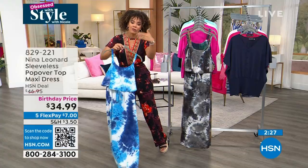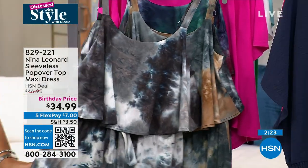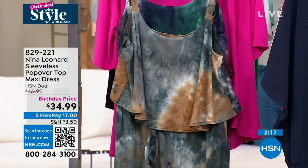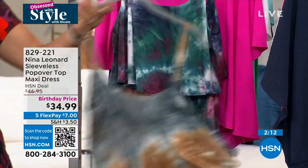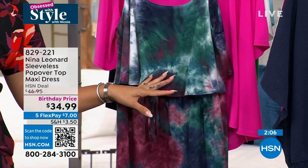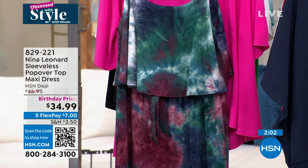Adjustability with those straps. So let me run you through the colors again and then help you with the sizing. This is your gray multi option if you want to go ahead and pick this up. It is buttery soft. You will care for this in the comfort of your home, so no dry cleaners to go to. There's that khaki multi that we see on Kate, and then kind of hanging out in the back is the navy multi. Just because it's so limited, if you can find your size in the navy multi, you'll be one of the 30 people who can own it. 829-221 is the item number.